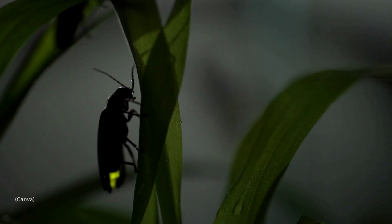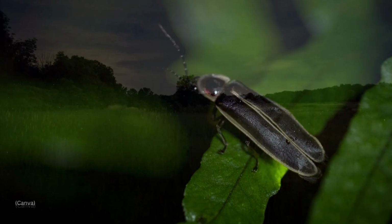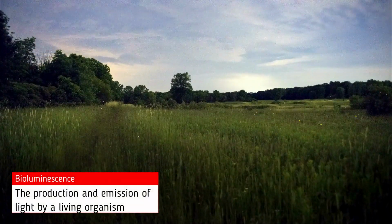One of Ontario's most magical feeling and beloved insects are fireflies. There are 19 firefly species found in Ontario. All fireflies belong to a family of beetles called the Lampyridae. They have the unique ability to glow through a process referred to as bioluminescence.